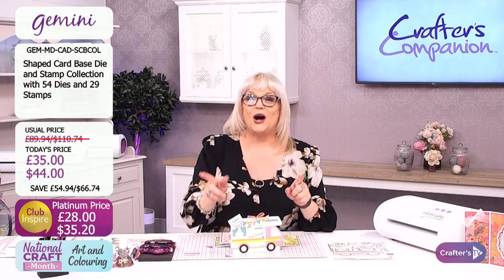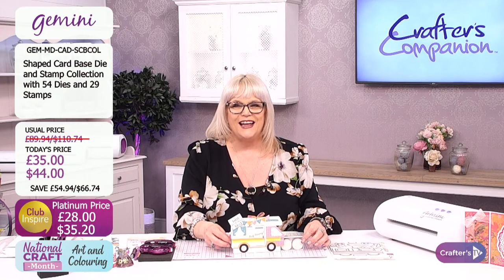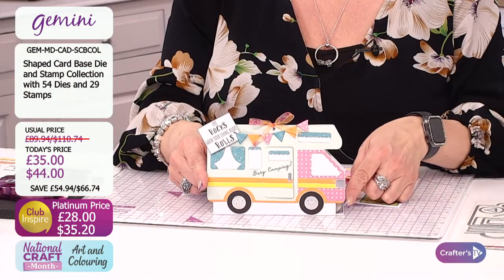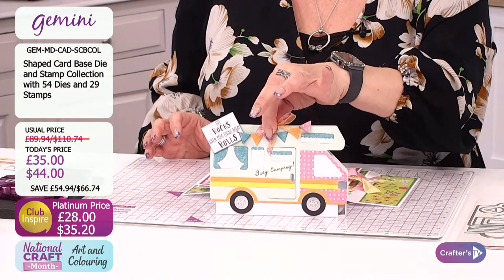So we're going to start with this fabulous little make that I know there were some disappointed people there that didn't get to see how we're going to do this little gorgeous camper van gift bag. So we are going to kick start with that one.